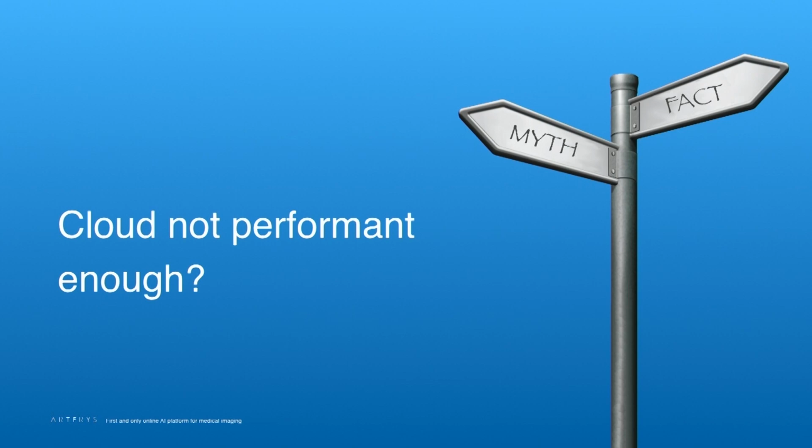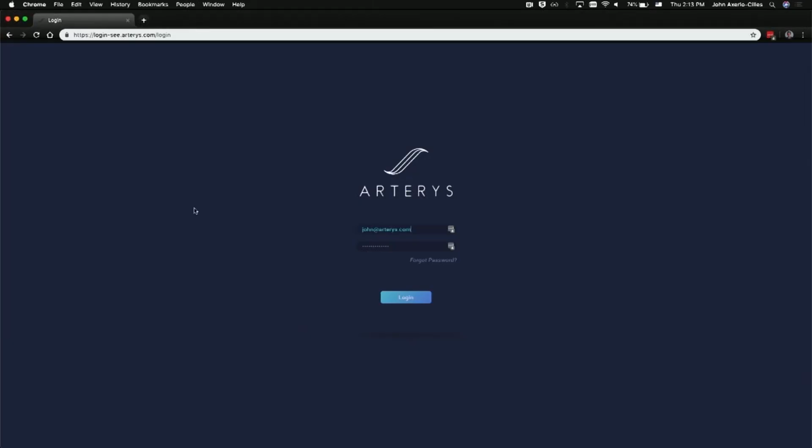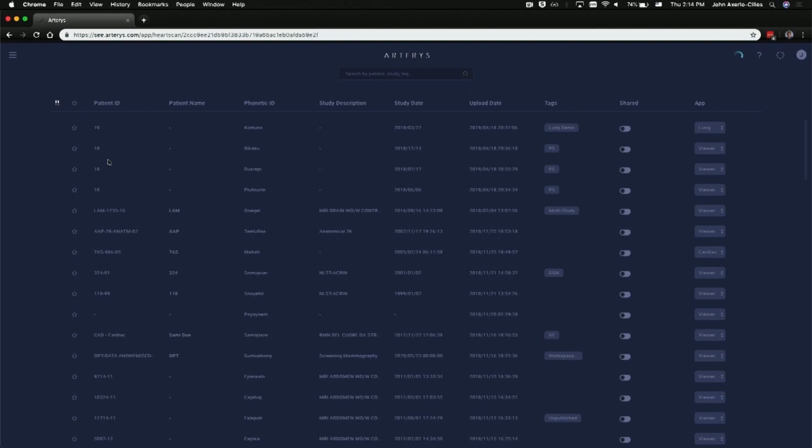The next myth is that the cloud is not performant enough. Now, I want to show you a live demo to debunk that myth and show you that even with a limited internet connection, it's still possible to do very real reads in an environment. So I'm just going to log in here. You can see my screen.